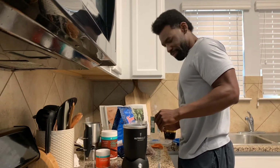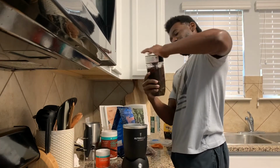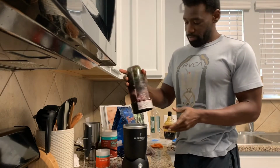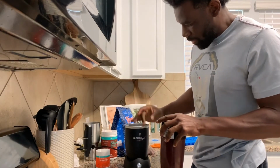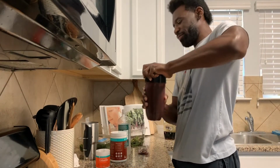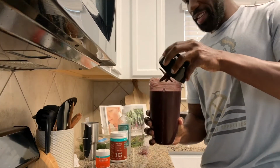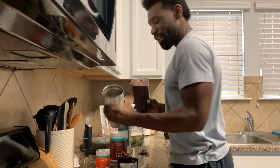All right, let's see what this looks like and tastes like. I mean, it looks dark like we want it to. Dark, we want that. The darker the color, the more minerals. The darker the pigment, the more nutrients. It looks dark. Good. Looks creamy like I like it. I like mine a little bit watery, a little consistent, a little smooth. I don't like it thick. I like to be able to drink it through a straw. I like to keep it cool.